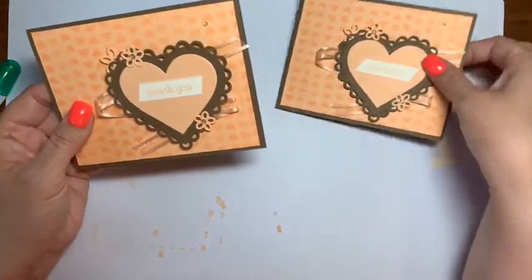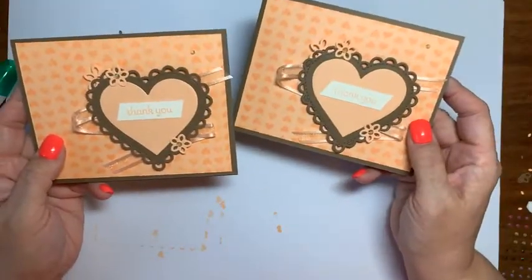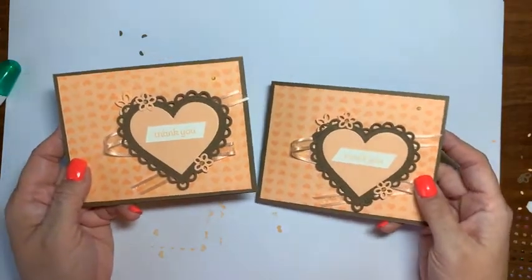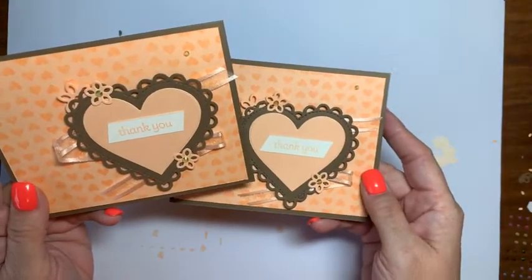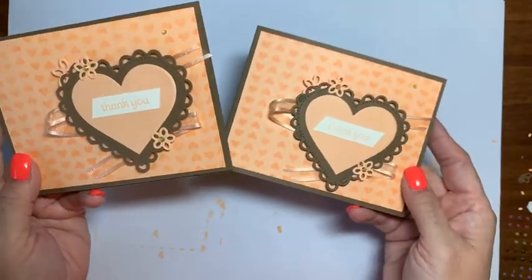So there is our first card with Pale Papaya. Are you starting to like Pale Papaya? Starting to warm up to it if you weren't quite sure about it before? I am. But again, I already knew I liked it. Thank you so much, Roz. I appreciate that. All right. Well, let's bring in the second one.